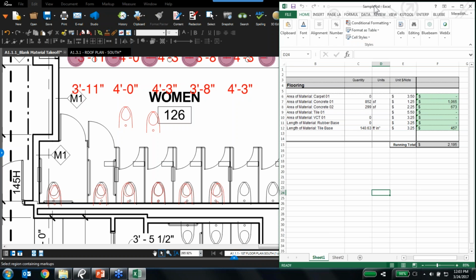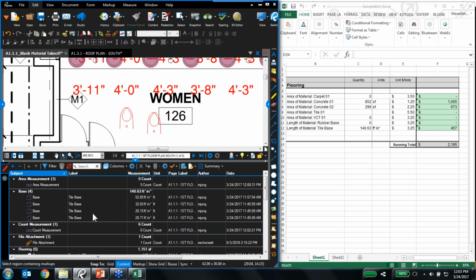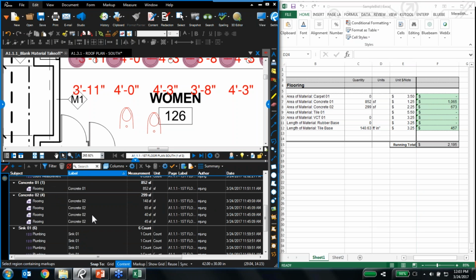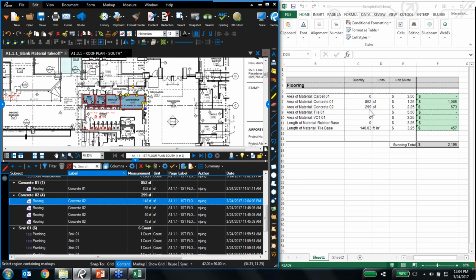So here is my sample bid, showing, and let me make this a little smaller, all of our information. So let's look by label, and let's look at our labels. So here we have Concrete 01, it's 852 square feet. Right here, this is 852 square feet. Down below at Concrete 02, we have 299 square feet of it on our sample bid. We have 299 square feet total of it here on our sheet.